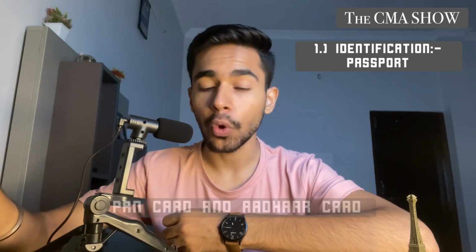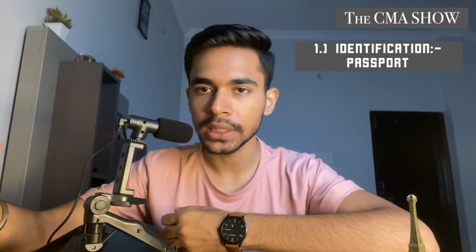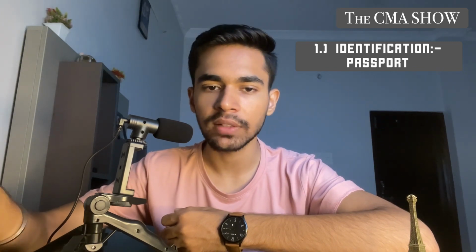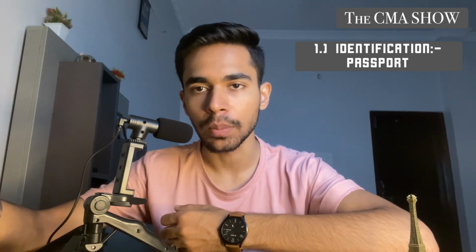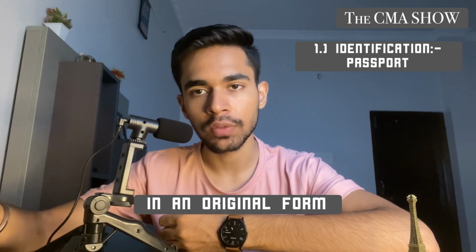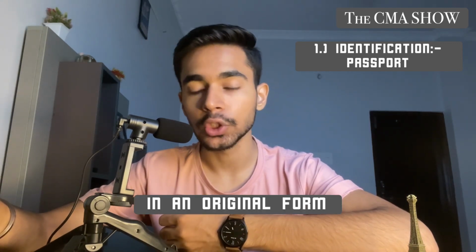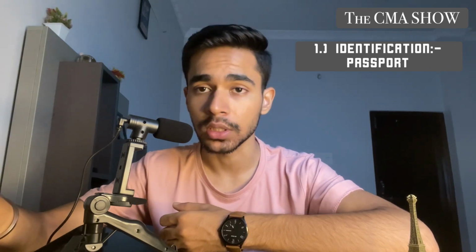The point to be noted here is that you cannot present a duplicate or photocopy of these identification documents. You have to present them in original form. You have to produce the identification then and there, the original IDs. Don't take photocopies, don't take duplicates, but originals.